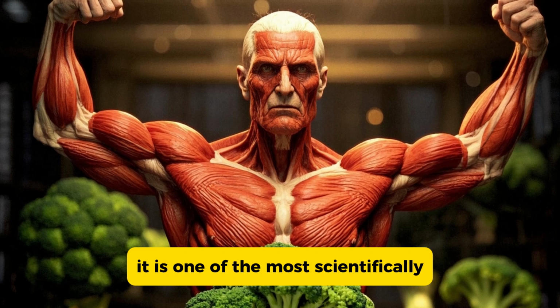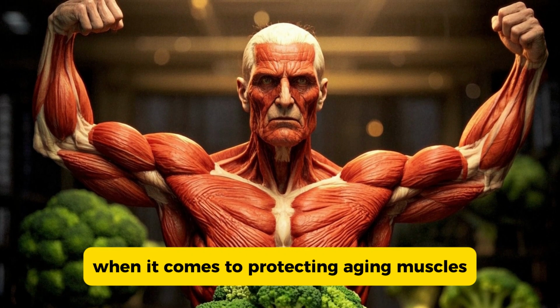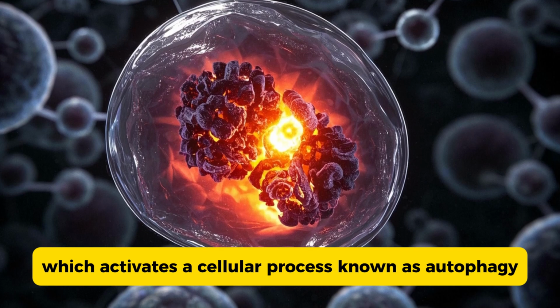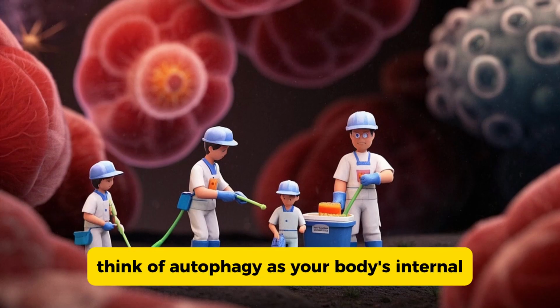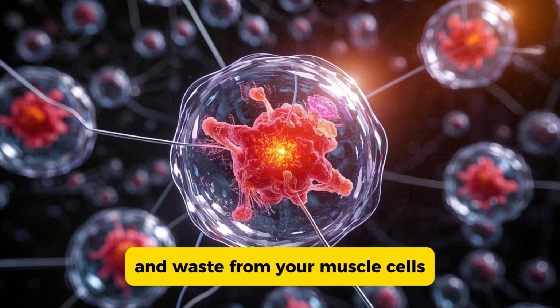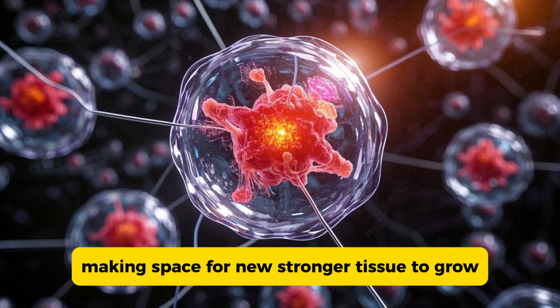It is one of the most scientifically validated vegetables when it comes to protecting aging muscles. Its key weapon, a compound called sulforaphane, activates a cellular process known as autophagy. Think of autophagy as your body's internal cleanup crew. It removes damaged proteins and waste from your muscle cells, making space for new, stronger tissue to grow.